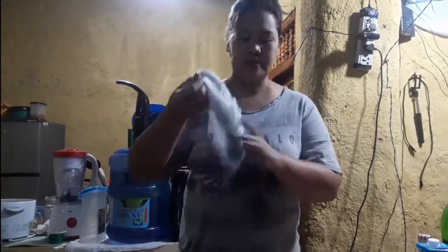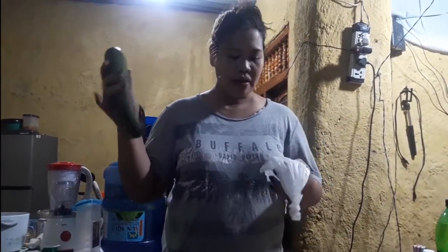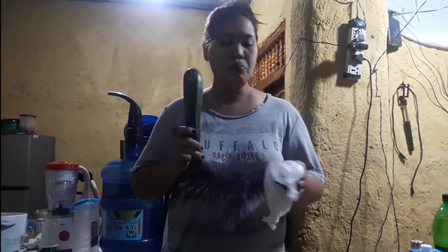And then zucchini. I love zucchini, guys, especially for vegetable pasta. Or I can just boil it, or cut it into small pieces and deep fry it and cook it with the egg. Or just as a simple vegetable. And I bought this one actually as an alternative to mushroom because I will be making a carbonara. Instead of putting mushrooms, I will use zucchini.